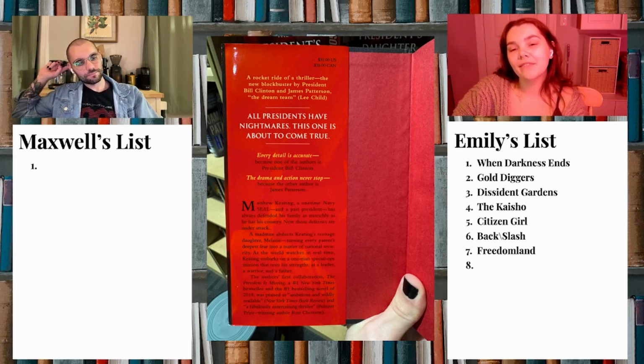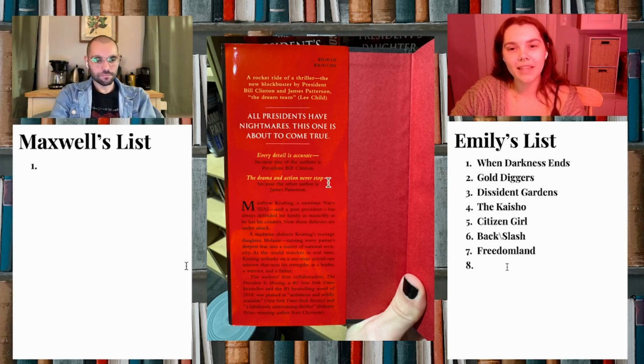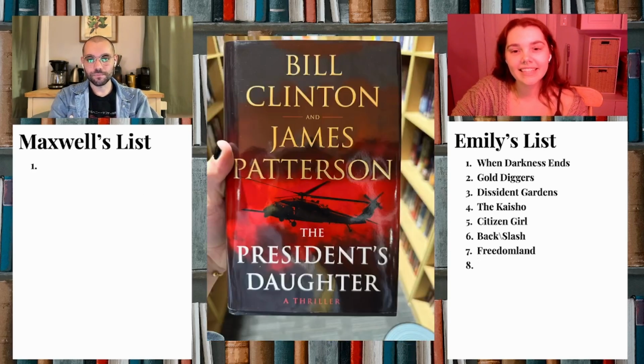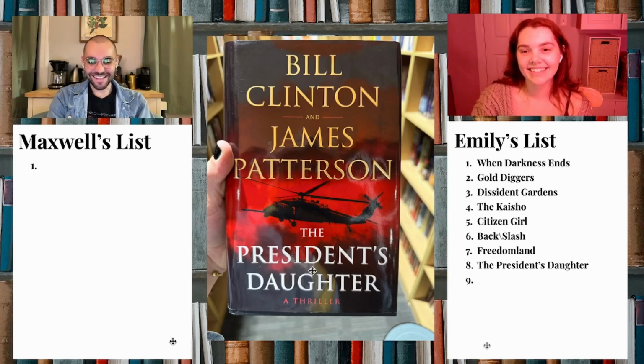But I really don't want to. So I might put this at number eight, because if I was reading Freedom Land, I would probably be like, every few chapters, can you believe he said this? But this one's not going to have that element to it. I can tell you just by holding it, it's long. But I like that you picked this. I couldn't believe that they made another one, but I guess if it's a bestseller, you gotta.